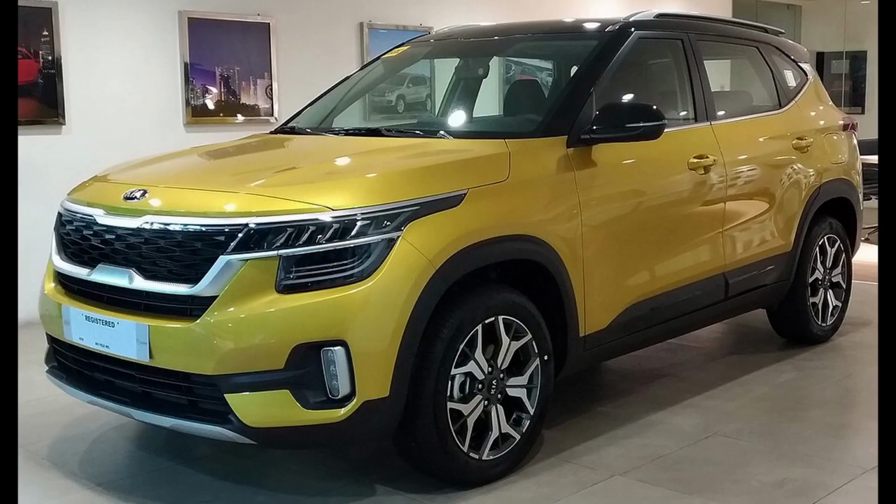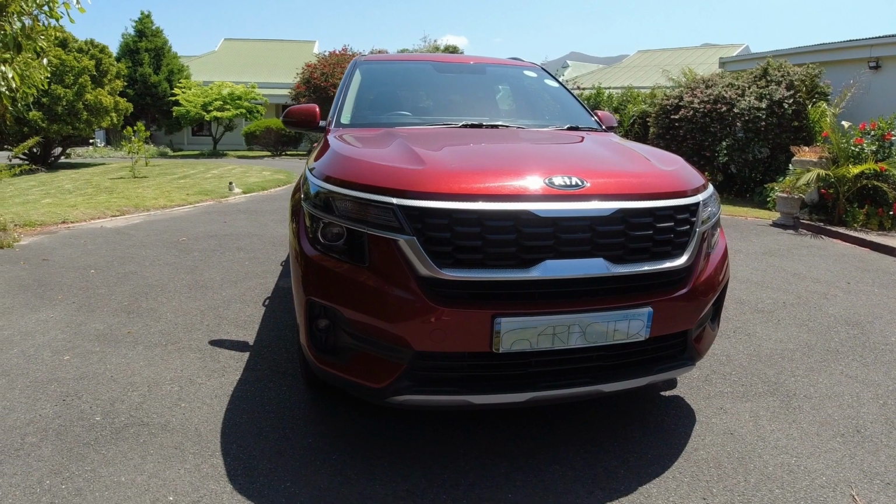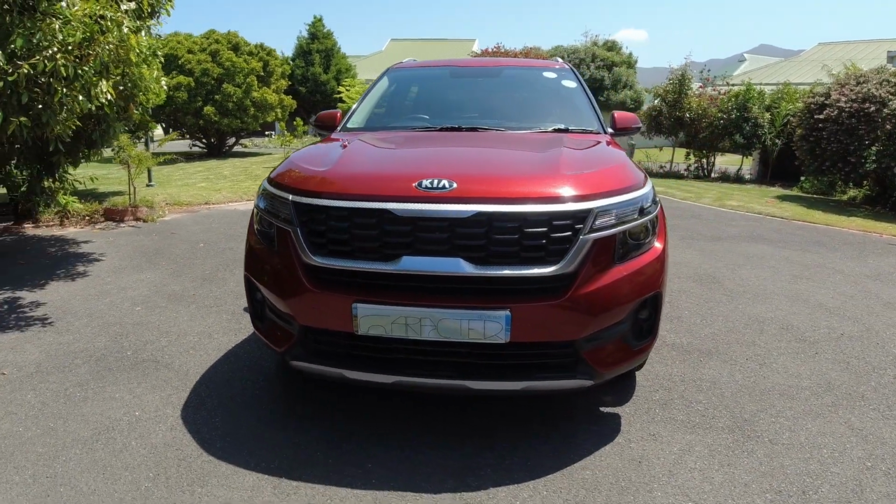One thing that is very important to note is that our Seltos only received 3 stars from Global NCAP. That is quite worrying considering it is marketed as a family vehicle, and the similarly priced Hyundai Creta received the maximum 5 stars. When it comes to the Seltos' looks at least, I am thoroughly impressed.